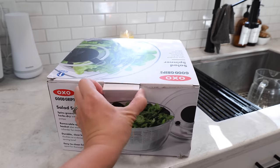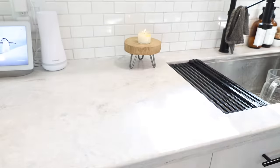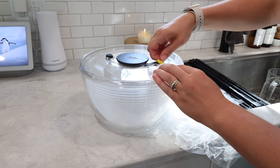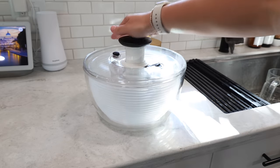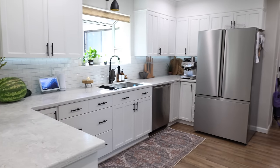The salad spinner that I had ordered from Amazon arrived, so I was getting that unboxed. This is actually the first salad spinner that I've ever owned, so I'm excited to start using this not only for salad, but also for berries, veggies, anything like that that I'll wash.